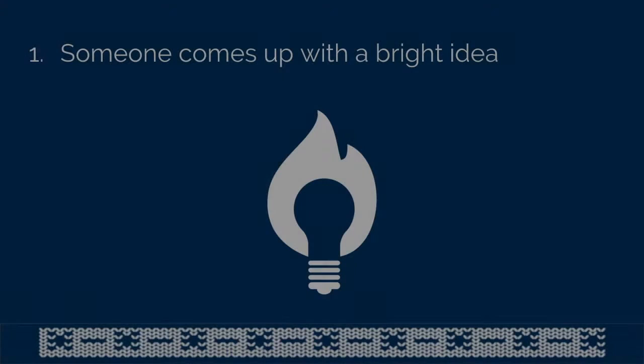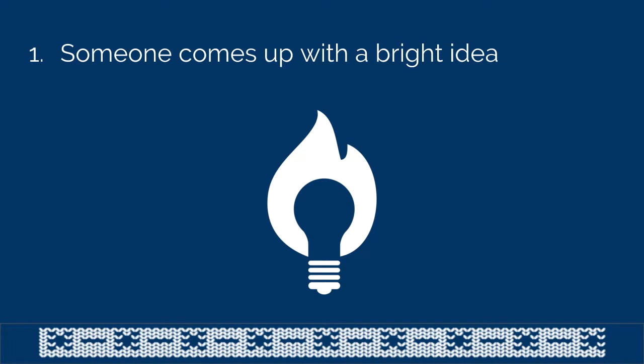Anyway, this is the process. Someone comes up with a bright idea. Wouldn't it be great if we had a way to just instantly provision sandbox courses in Canvas? I think that sounds like a pretty good idea. It'd probably save some time. This is the process that you would follow as well if you come up with a great idea, which is what we're looking for here.